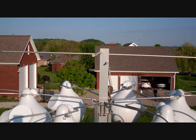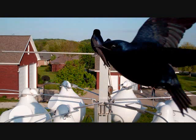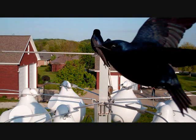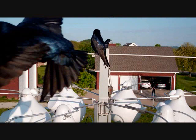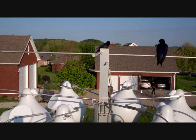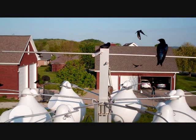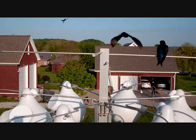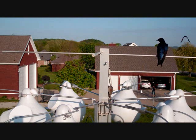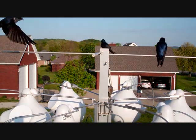Listen to the pleasant sounds a colony of martins make. A close flyby, caught by the camera. An amazing takeoff that only slow motion can reveal. An adult female comes in for a landing.